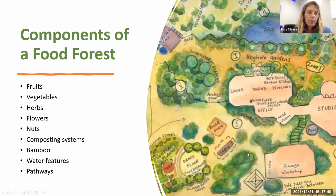This is the last slide I'm going to talk about here, the components of a food forest. So, we're going to talk in detail right now, mostly about fruit and nut trees, like fruit, avocados, mostly fruit tree type of things. We'll get into the vegetables and herbs and flowers a little bit. There are other things you should have in any type of sustainable homestead, sustainable landscape, Florida friendly landscape, which would be having a compost pile, and maybe worm compost, normal compost.